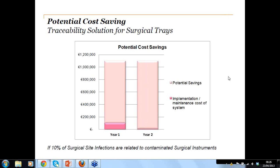When the system is implemented and each of the surgical trays is barcoded, then when the tray moves from the large hospital to the smaller hospital, it would be scanned out of the larger hospital, and this will be recorded up in the server. Then when the tray arrives at the smaller hospital, you'd scan it in. So you have perfect traceability of where the tray has been.